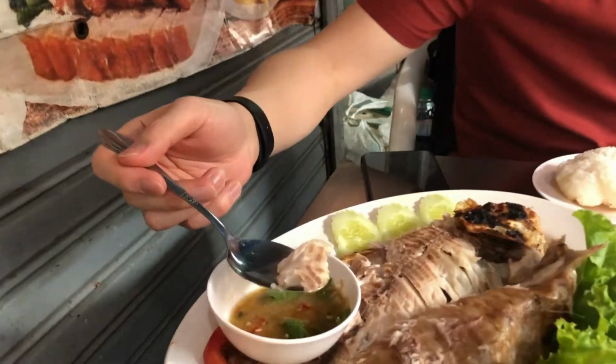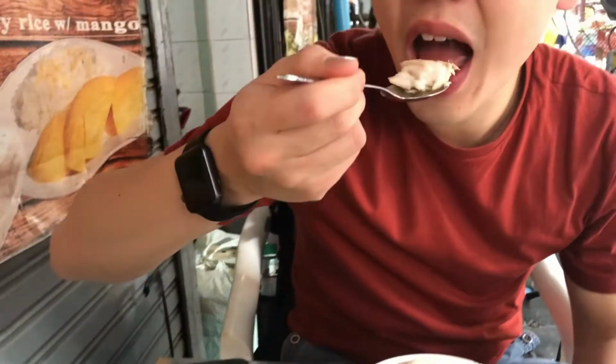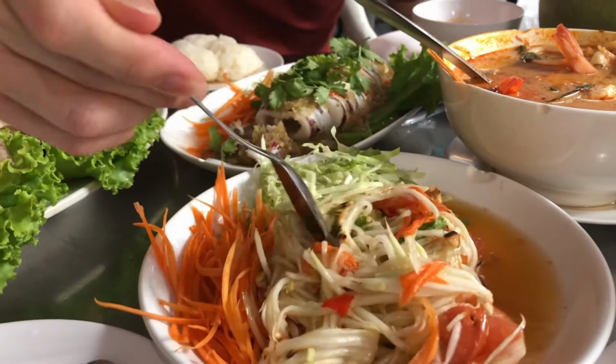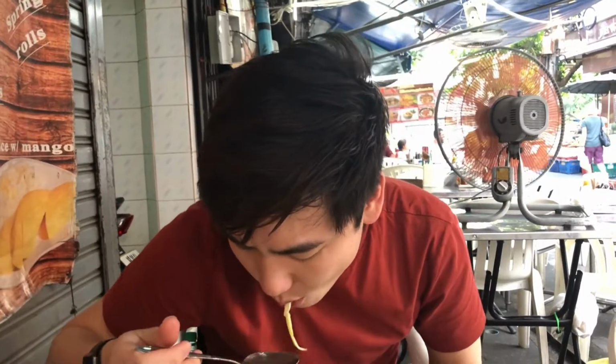Got the fish over here. It's a fish with some sauce. This is good. And the last one we've got is the papaya salad. Sweet, a bit tangy, got a nice fish sauce taste to it, and oh my god, it's spicy and I love it.